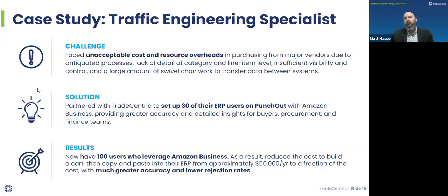I want to talk a little bit about one of the many customers that are already taking advantage of these integrations today. This particular customer is a traffic engineering specialist, and they had many buyers across their organization, and they were struggling with compliance and cost. They had multiple vendors they were purchasing from. Because there was no integration, there was no visibility into the purchasing control and behavior of individual employees. And there was constant communication from the buying organization to the accounting organization, and constant manual data entry across systems in order to capture these purchases.